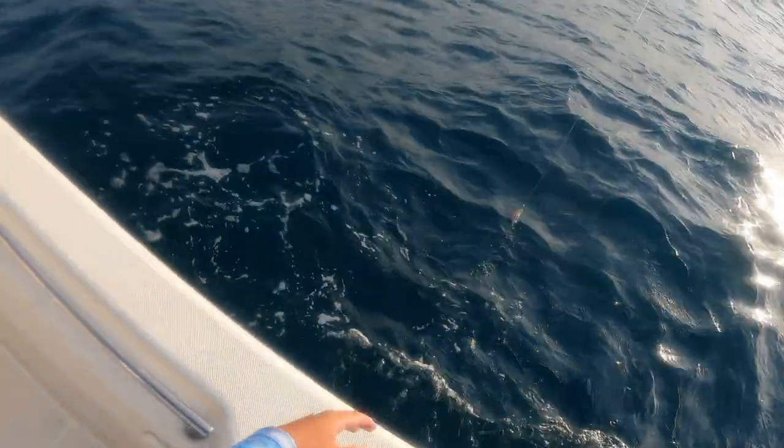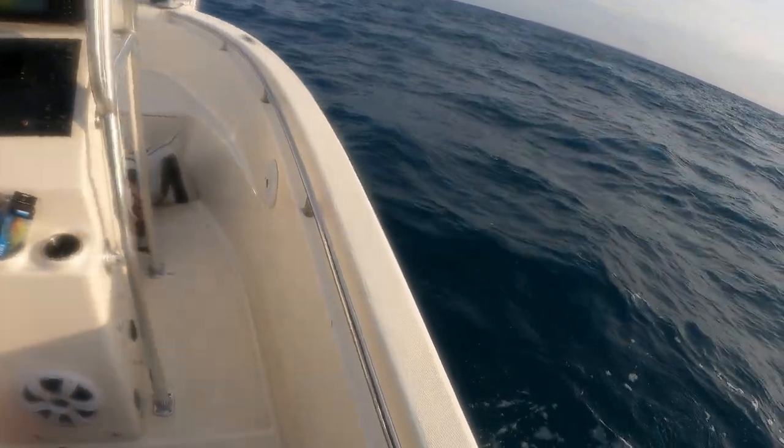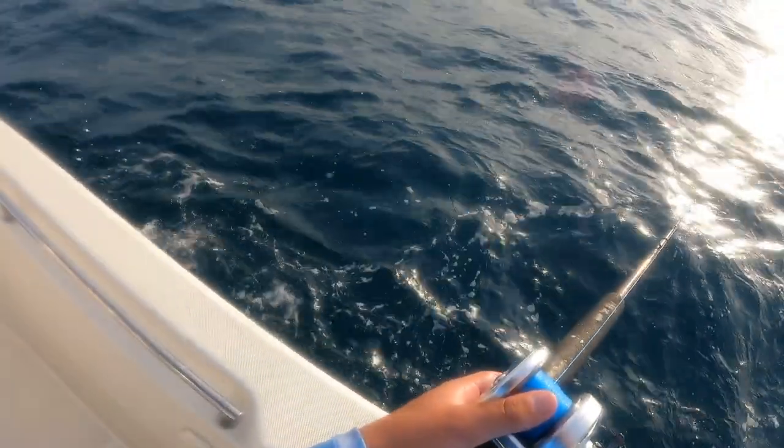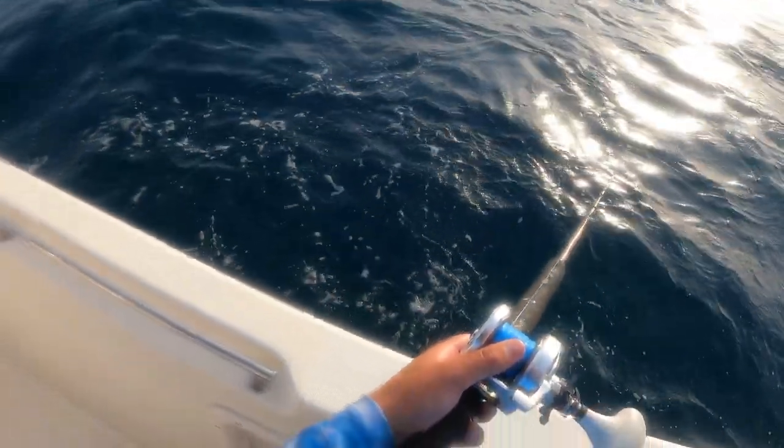All right, guys, we're gonna be drifting some bait. So let's see what we can get. Drop that thing out back. We basically have the trolling motor working for us right now to slow down our drift because it's not windy, it's just a lot of leftover chop and everything. So we'll see what happens.